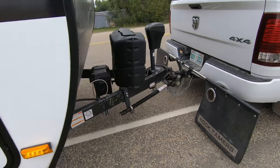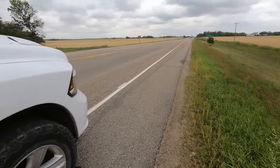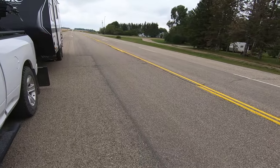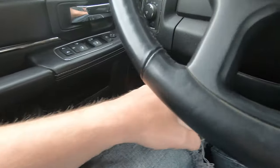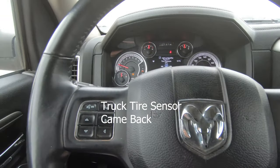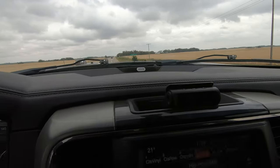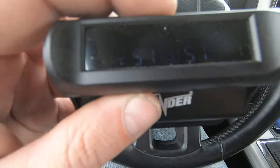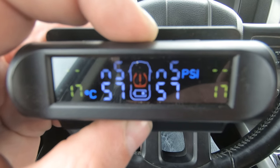I've never had it just disconnect before for a no signal. But it's good. Not sure what to make of it, to be honest. I'm gonna just walk by the sensor with my little unit here and see if I can get it to reconnect. Alright, so now I got two flashing, both fronts. And I'm gonna change the batteries when I get home, because that's probably what it is.